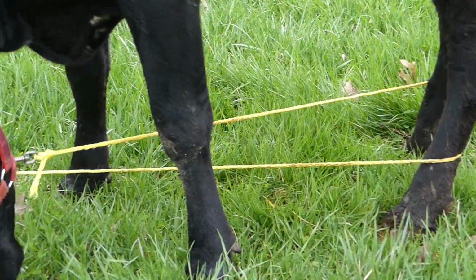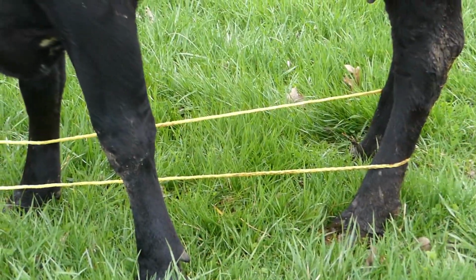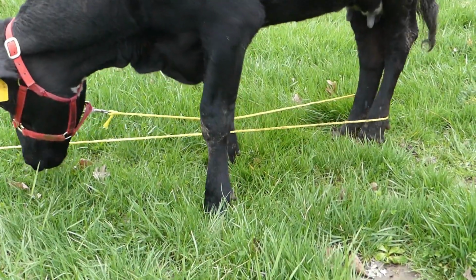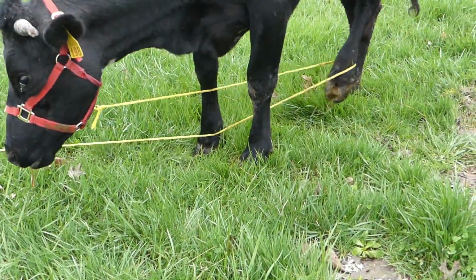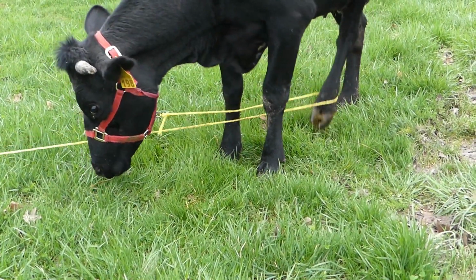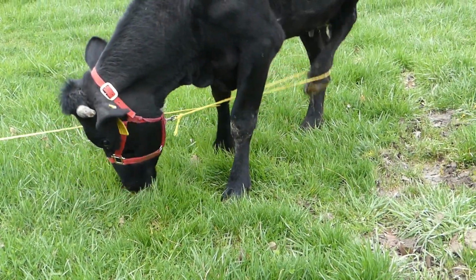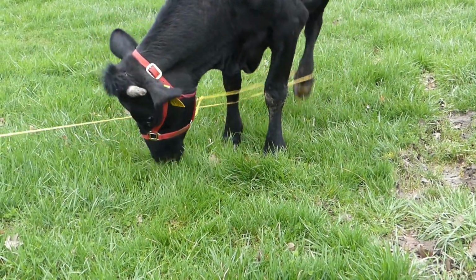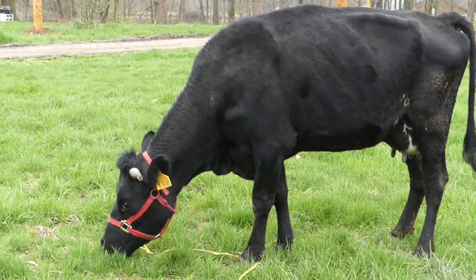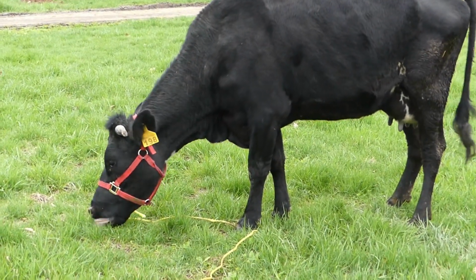Okay, now she's done it to herself. Well, she's figuring out how to get out of it, I think, except it's hung up on her hoof. Well, she struggled with that for quite a while, but she finally got it off. It popped off.